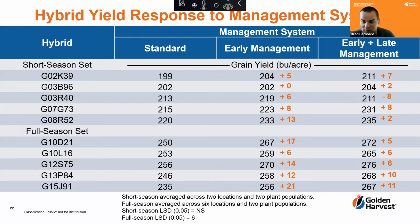So one thing to look at here is if there's a grower who applies broadcast fall fertilizer and one shot of anhydrous in the fall, and that's his fertility program, and doesn't apply a fungicide. If you look at the standard management yields here, 15J91 may not be the hybrid for that grower because it's just not going to have the yield potential without additional management.